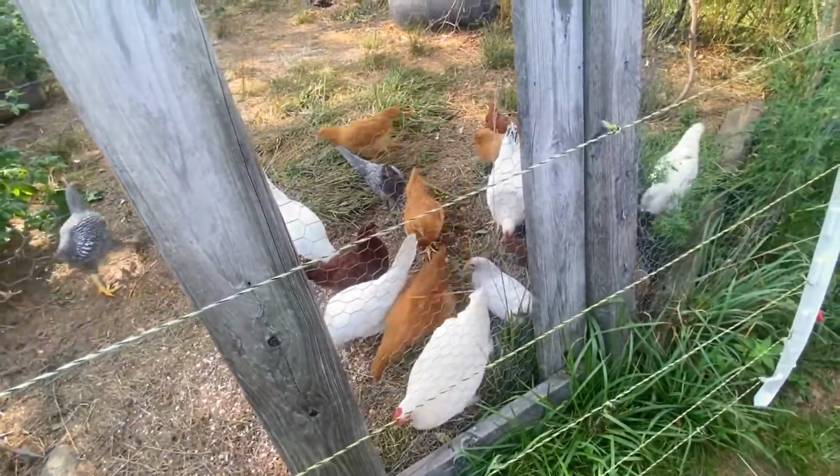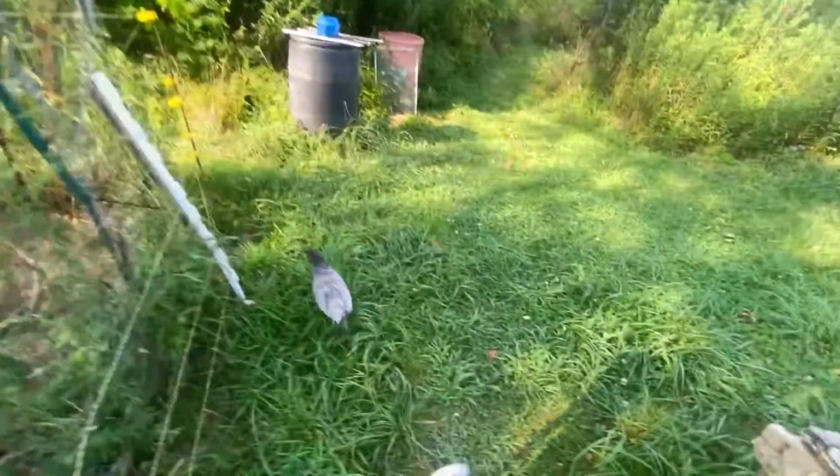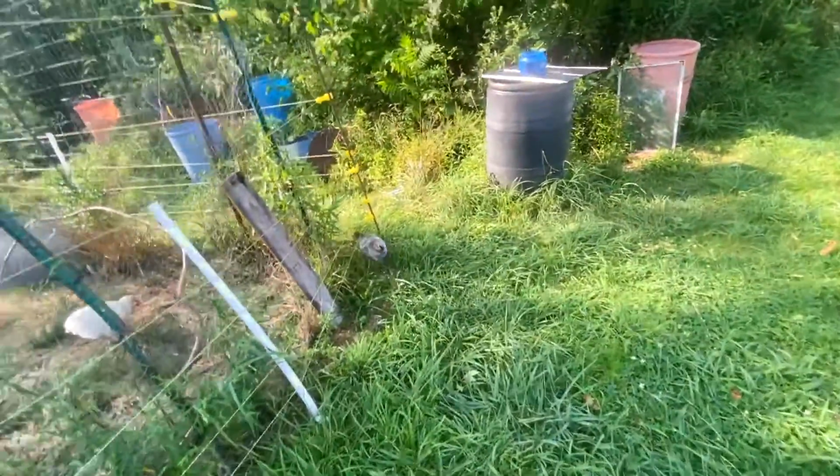They go crazy. I gotta see if I can catch this chicken. Come here. Come here. Hey. I'm gonna have to call my mom and have him help me. Anyways, guys, I'm gonna take off for a walk, but first I gotta catch this chicken.